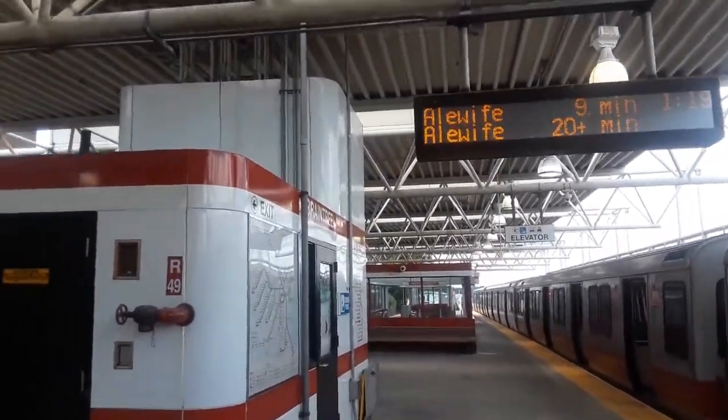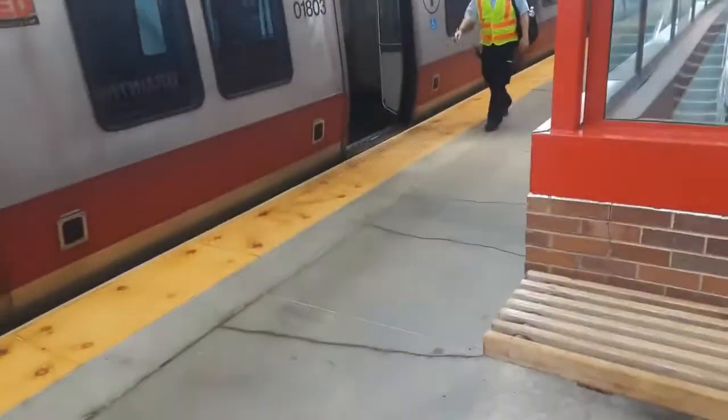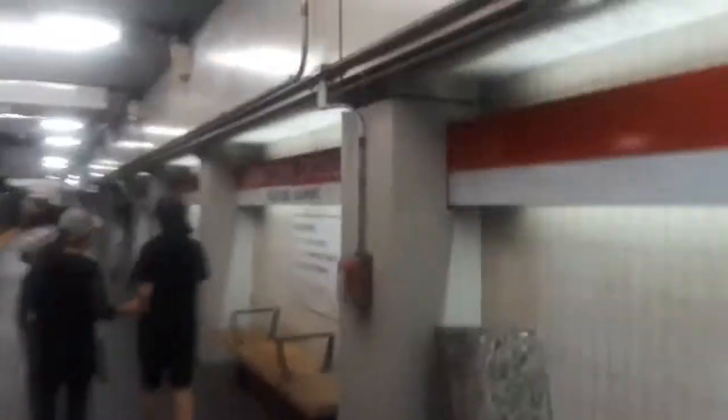Okay, this gets too long. Alright, see you in Downtown Crossing. Downtown Crossing, Orange. Downtown Crossing right there. Now heading towards the Orange Line.